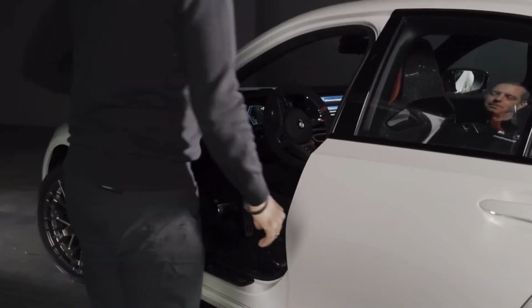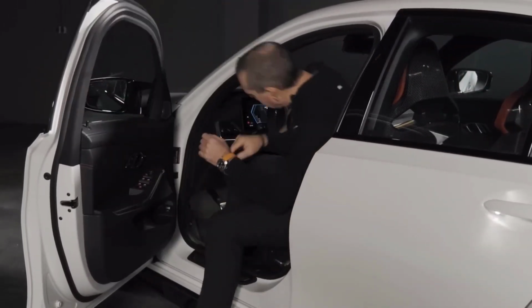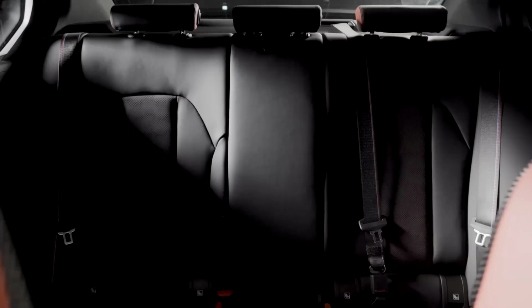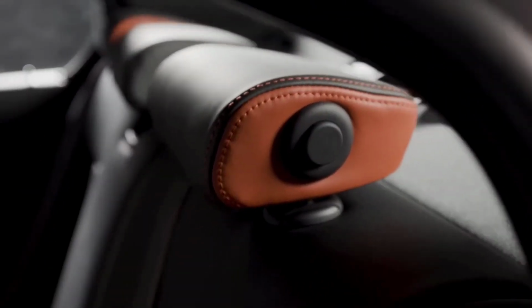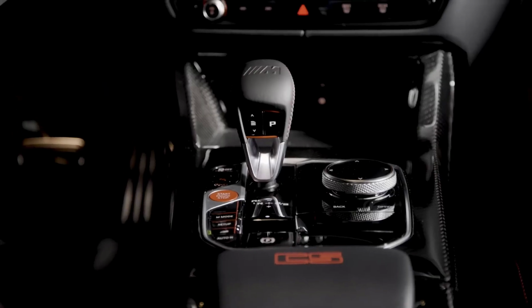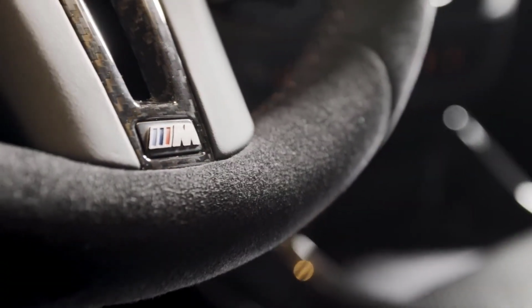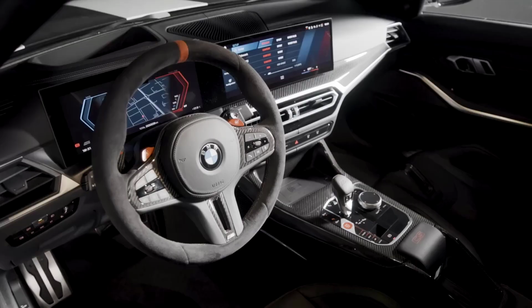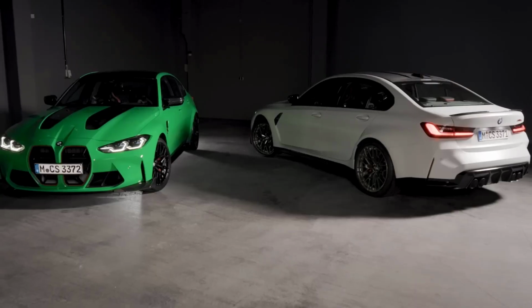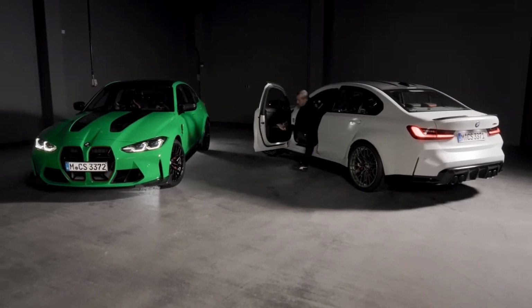Now let's go to the inside. In the interior, we see M carbon bucket seats in a model specific bicolor design in black and red. And their black and red bicolor finish is repeated for the two rear seats of the sedan. Another highlight is the lightweight design center console made of carbon fiber, and the M Alcantara steering wheel with carbon fiber shift paddles and the red 12 o'clock marking are standard. I think this makes a really perfect combination with everything we've seen on the outside.